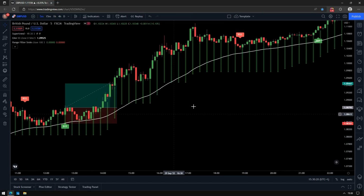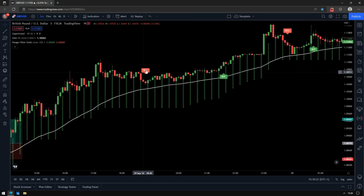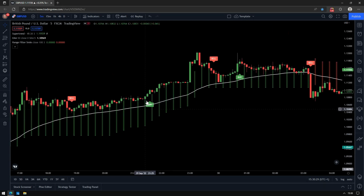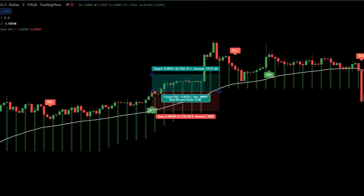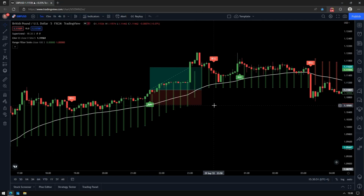If we go up a little bit further, we can see a sell signal painted, but that wasn't valid because we were still in an uptrend. And then we had another buy signal paint here. So when this candle closes, we could have entered on the start of the following candle, put our stop loss to the EMA, and then we're targeting 1.5 times the risk again. And there we go, that trade would have hit again.